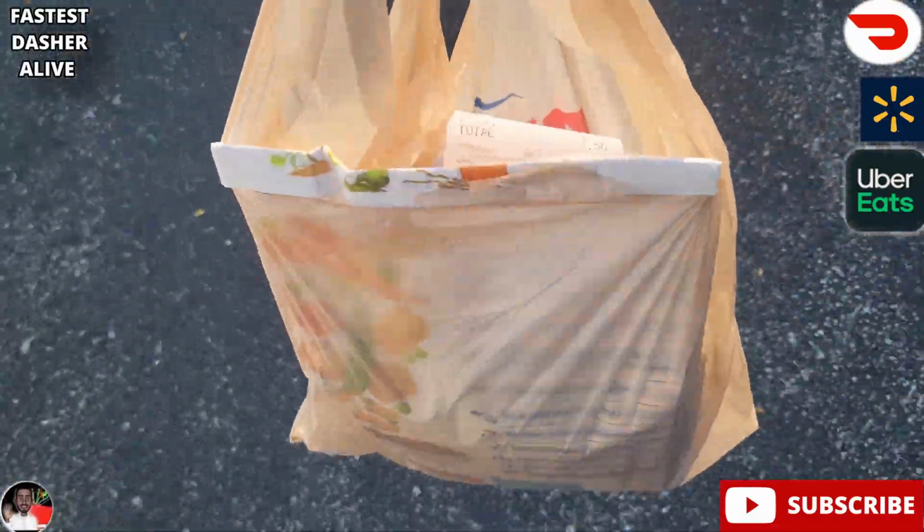Now, I'm finna just keep Walmart Spark and DoorDash rolling. That's the name of the game. Both of those apps. Got us a little bag of pet food right here. Easy money. What's this, a Paw Patrol outfit?